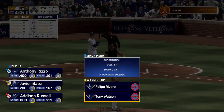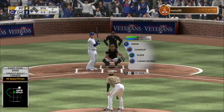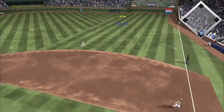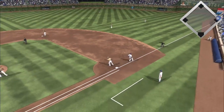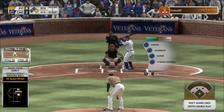So coming to the plate, Anthony Rizzo. He'll be the one to get us going here in the bottom of inning number 9. Tony Watson is the man called on to close this one and earn a save in the ninth. And that is through into right field for a single. So it's a leadoff single that kicks off their half of the ninth.